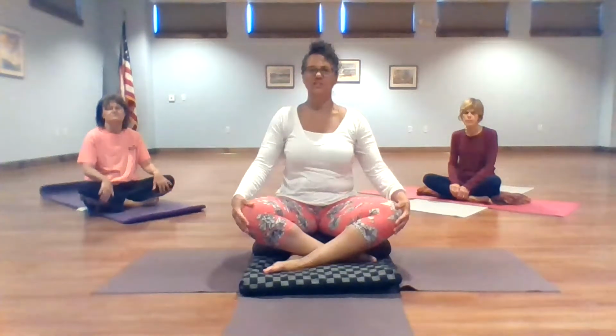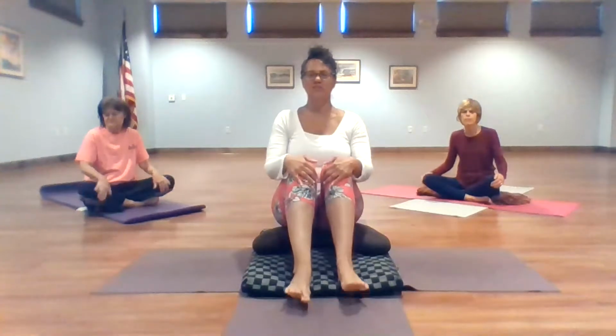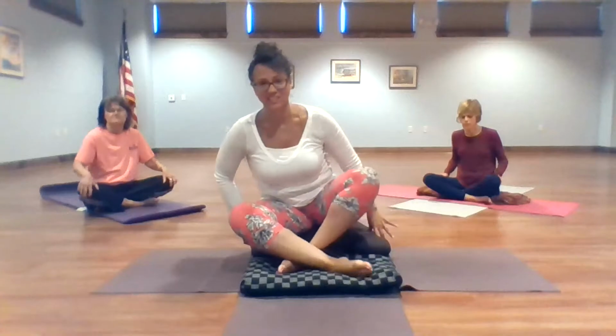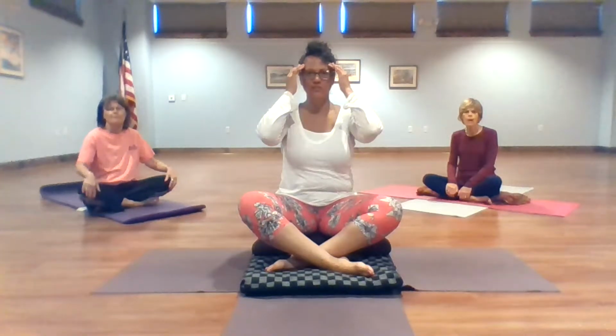Give a little massage to your knees. If tension is beginning to grow, you can always uncross them. Wiggle your toes, your ankles at any time. Don't feel like you have to sit and suffer. Your jaw, let that tension go at the temples.